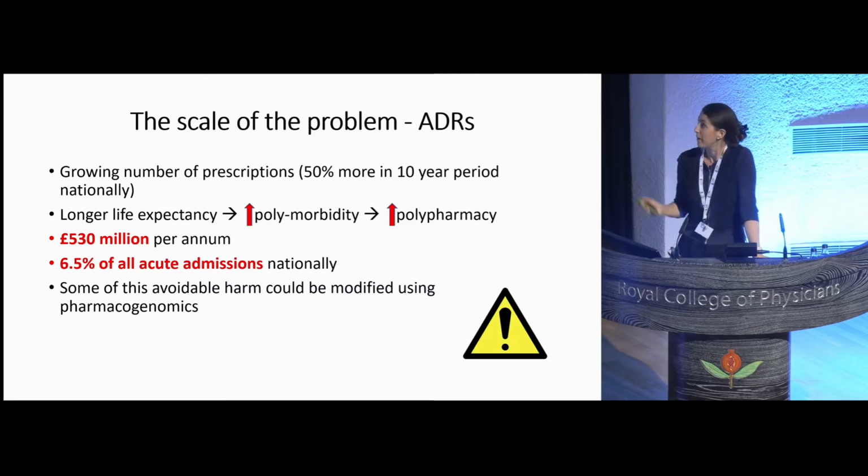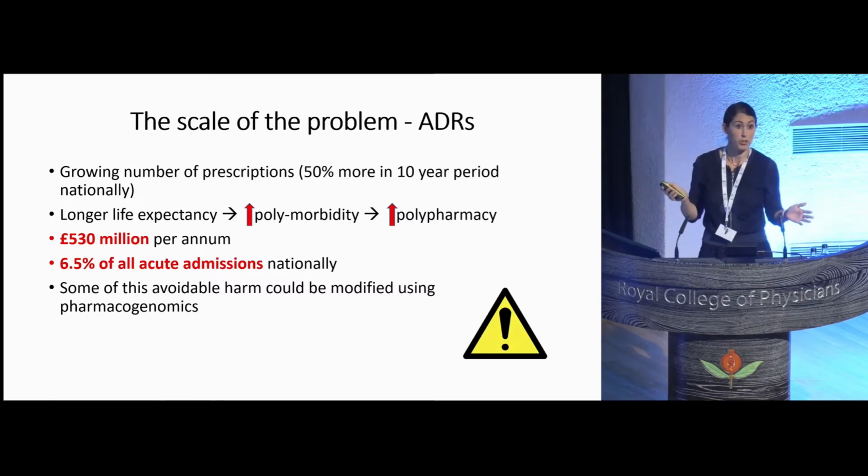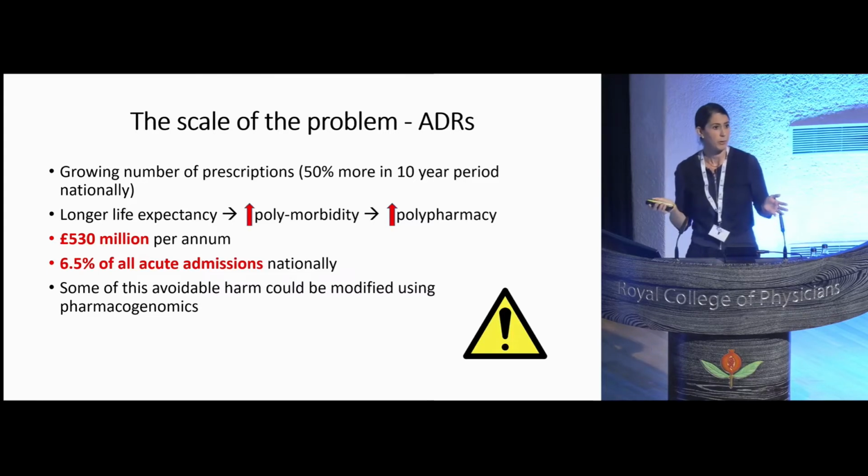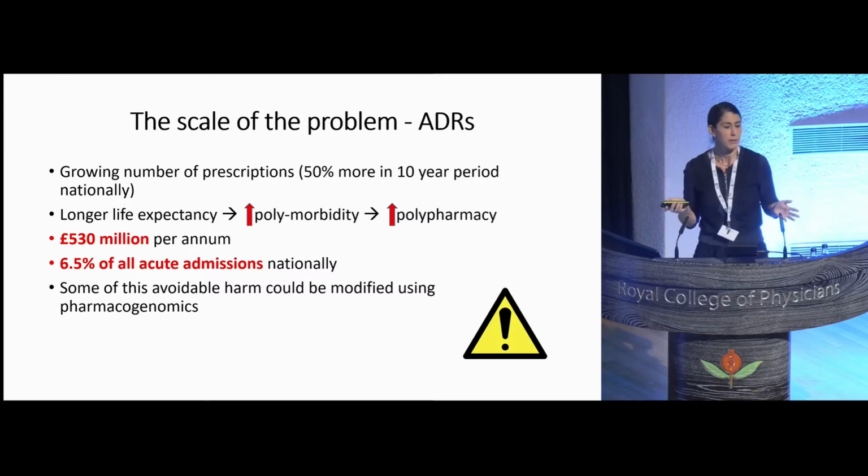So that's enormous. People are living longer, but they're also living longer with a higher disease burden, with more medical conditions, and then they're being prescribed more medications, polypharmacy. And that's not an evenly distributed risk across different groups, right? So there's health inequality, and certain people are more likely to have more medical conditions and be prescribed more medications.